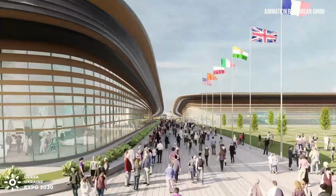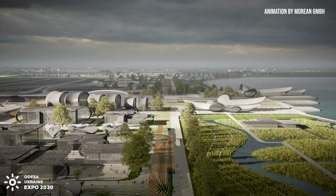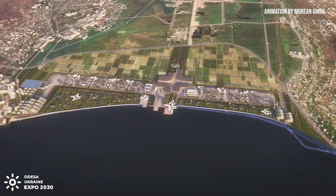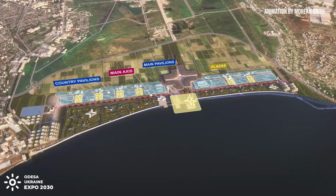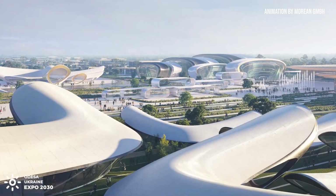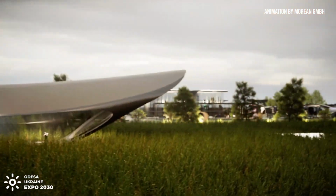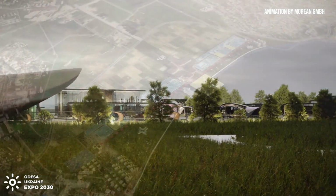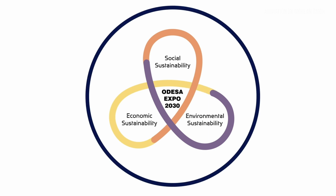And guess what? This incredible expo site is right near the city center, making it super easy to access. They've even got a main boulevard connecting everything and a coastal eco-park up north. Imagine the magic when digital tools help countries create their own unique pavilions and the smart system reduces costs and carbon footprints. After the event, these modules can become schools, clinics, or workspaces. Talk about a win for sustainability with recycled materials, renewable energy, and a restored eco-park. This project is like a futuristic fairy tale come true.